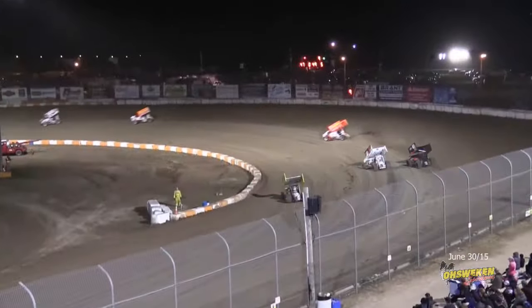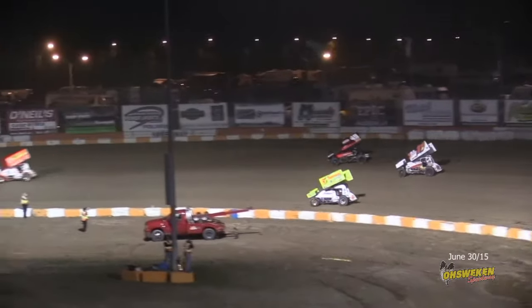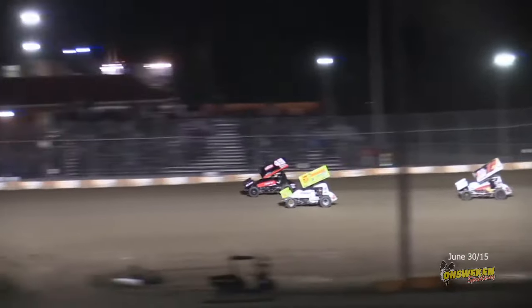He worked on this last time before the car came around. He was naked before that yellow came out. Now they went to the back of the pack. He's going to have to do it again. Stires throwing it back. Hoddick not even doing much either, but he is getting by the five.